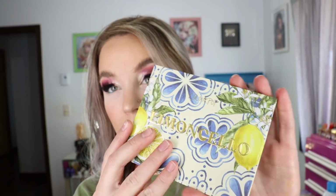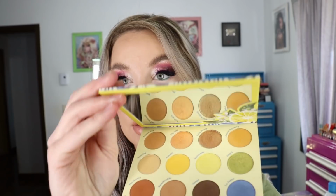There's a total of 0.42 ounces of product in here, and these are also magnetized inside the palette. This one actually feels a little bit heavier because they included a mirror in this one. So it feels a little bit more weighted, a little bit more substantial in terms of the packaging. There are 5 shimmer metallic shades in here, and then everything else is matte.